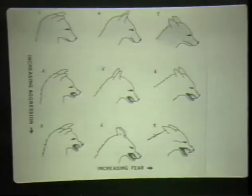The facial expressions of dogs are indeed rich and varied. Few people realize that a dog can express more than one emotion at one time. Here we see varying degrees of intensity of certain expressions which signal the animal's emotional state and intentions. In the upper row, from the right, there is a trend towards increasing submission with the ears moving backwards and the lips being pulled back in a submissive grin.